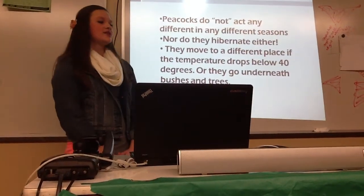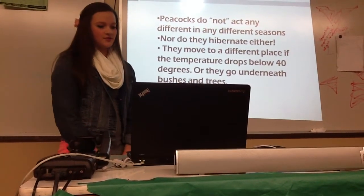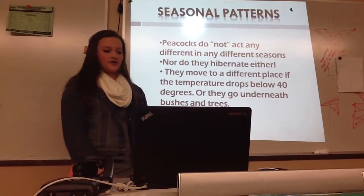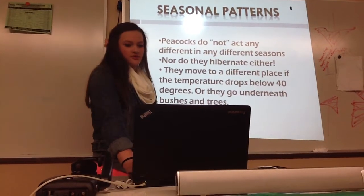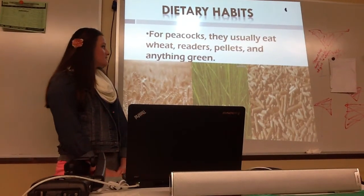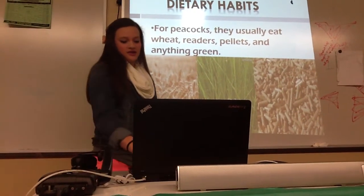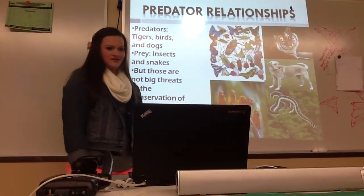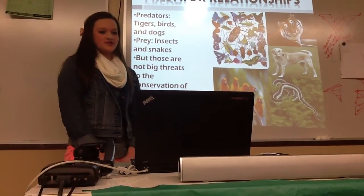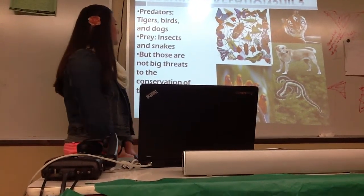And their seasonal patterns. They do not have any seasonal patterns, nor do they hibernate. But they do move to places if the temperature drops below 40 degrees, or they go underneath trees and bushes. And their dietary habits: they usually eat wheat, feeders, pellets. They also eat berries and other kinds of fruits. Predator relationships. The predators are tigers, birds, and dogs, and their prey is insects and snakes, but those are not big threats to their conservation.